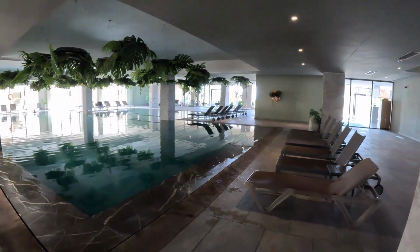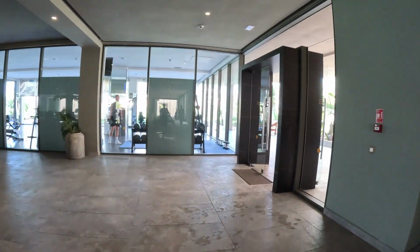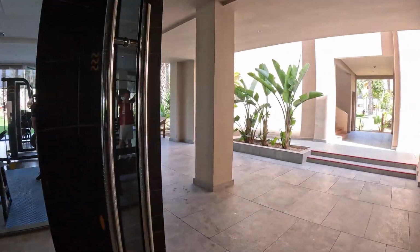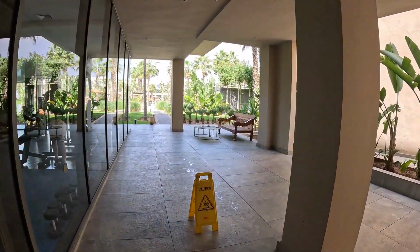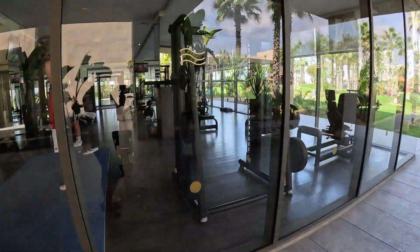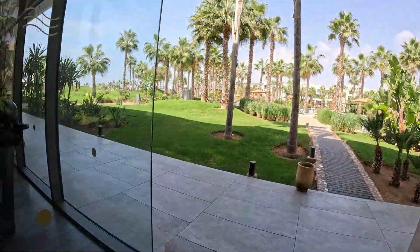That's it. There's always a lifeguard on duty on the far side. People have been in with their kids, but a lot of the little ones are all out in the big pools. One thing I will say with here is it's the best gym I've seen on a resort anywhere.